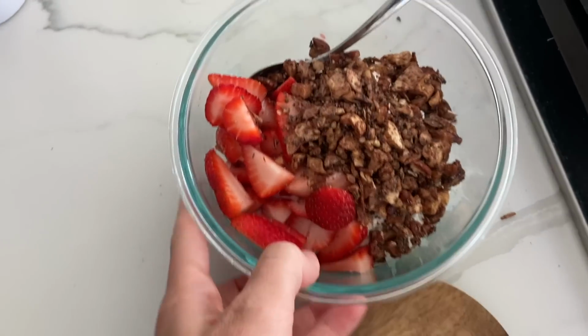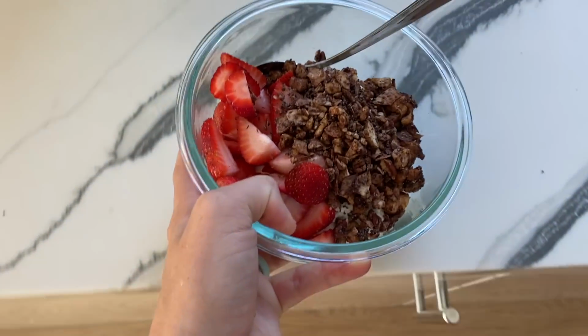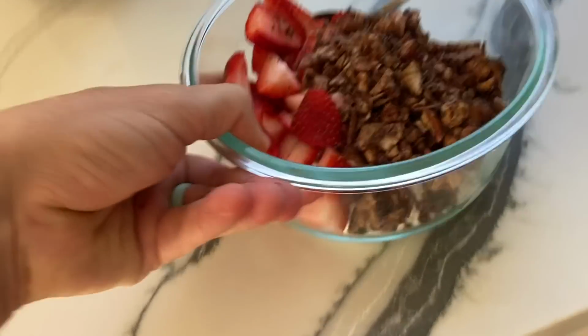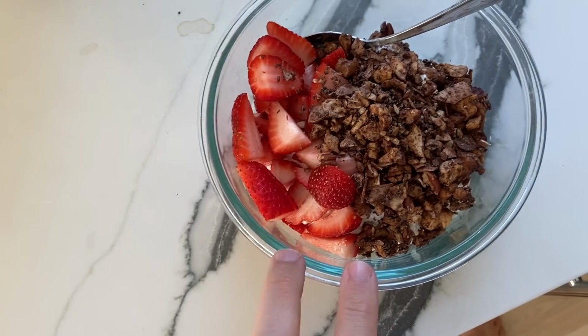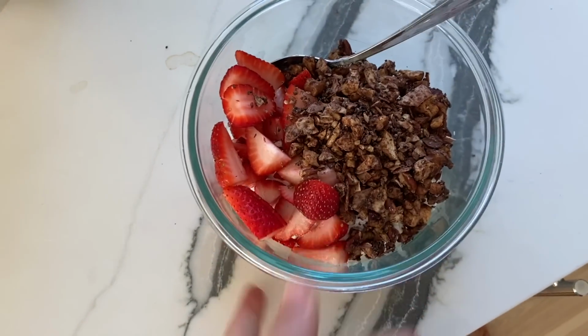So once again, I'm in a rush for lunch. I have a hair appointment that I forgot about until just now, getting my hair cut. So I just made myself some cottage cheese for the protein. I have my homemade granola with zero sugar, low sugar berries with strawberries, and that's it. Just keeping it simple right now.